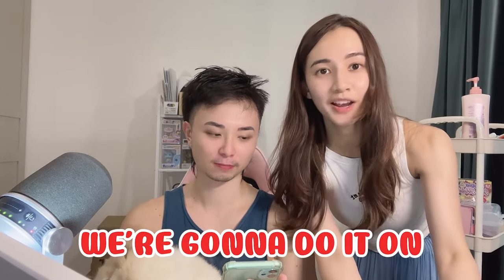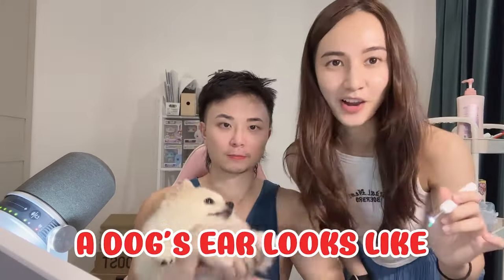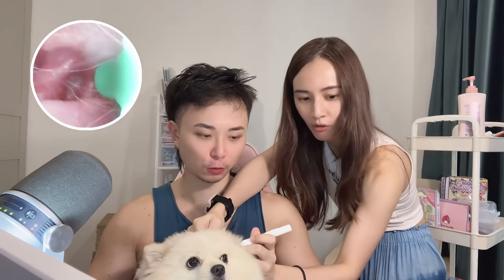Okay, I'm going to clean it and take a new one, and we're going to do it on Cookie. But we're not going to dig his ear because dogs are very sensitive. We're going to put this down. Cookie, let's see how a dog's ear looks. Who's a good boy? Let's see if there's anything.